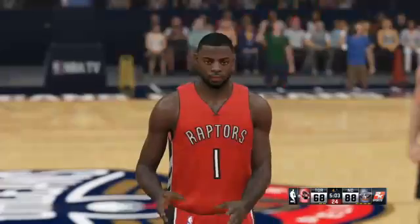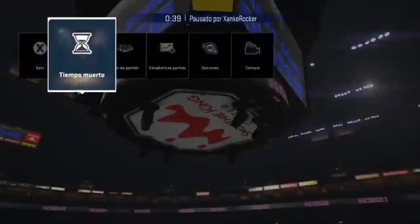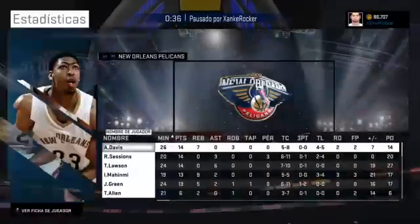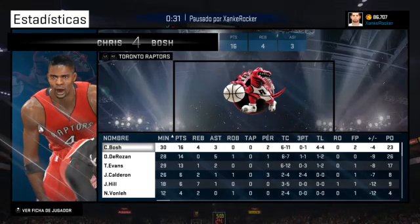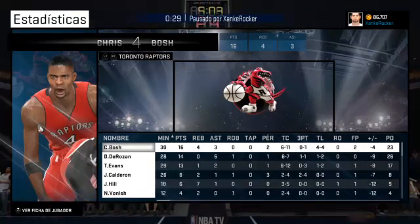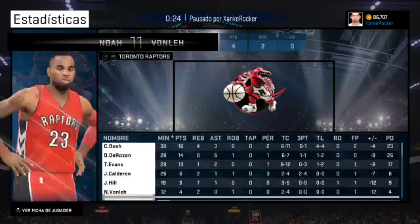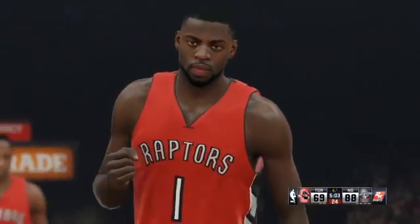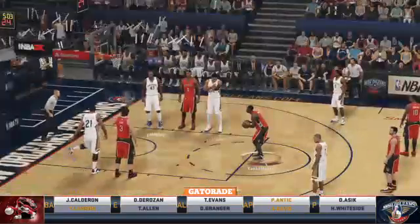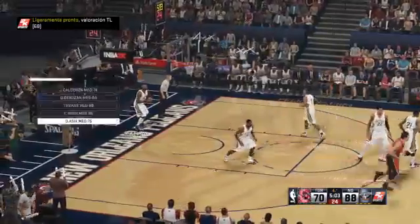Tyreke Evans is an athletic slashing guard. He's really gifted at getting to the rim. But I think the inconsistency of his outside shot held him back a bit. Ironically, he's a pretty good free throw shooter, but still lacks that touch from mid-range on field goal attempts.